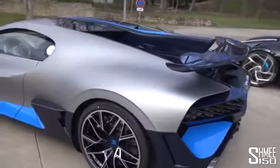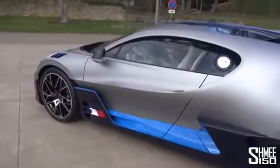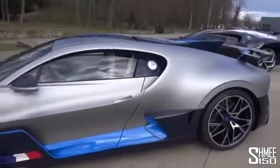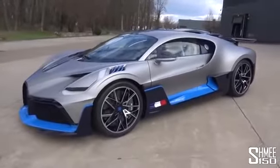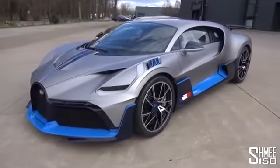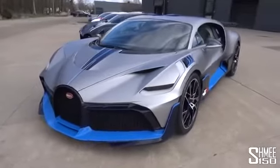Of course, having more downforce does mean a little bit more drag at the top speed, so even though it has the 8-litre quad-turbo W16, making 1500 horsepower, 1600 newton meters, it has a slightly reduced top speed down to 380 kilometers per hour rather than the 420 of the Chiron.